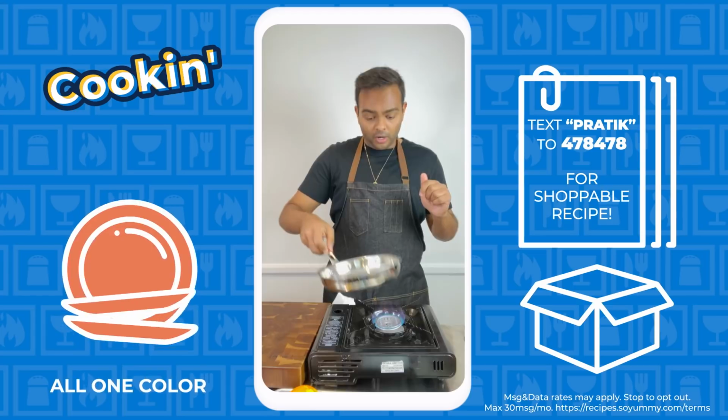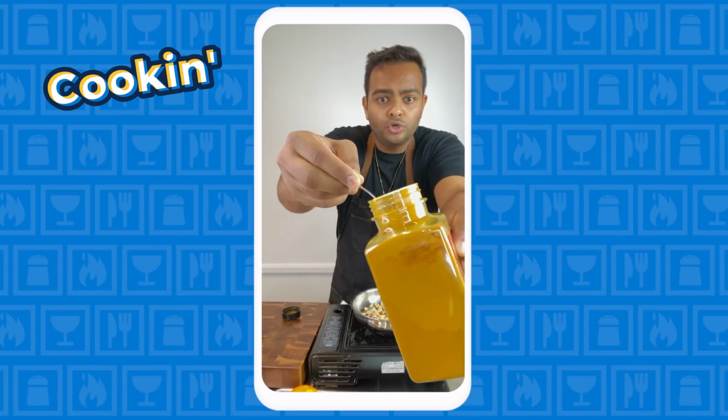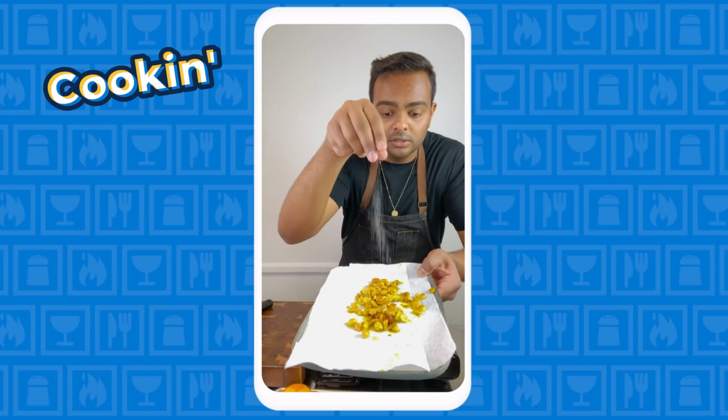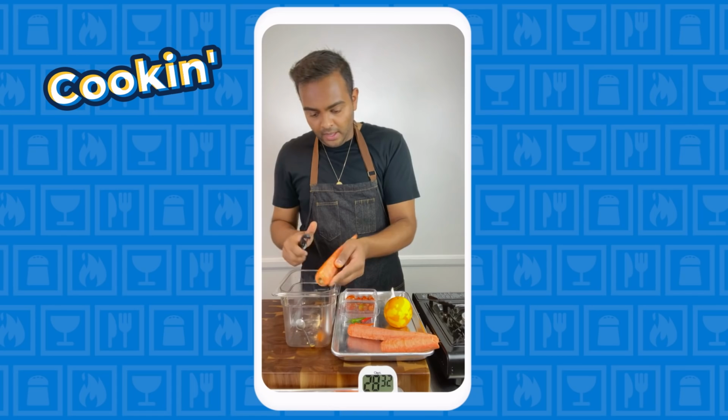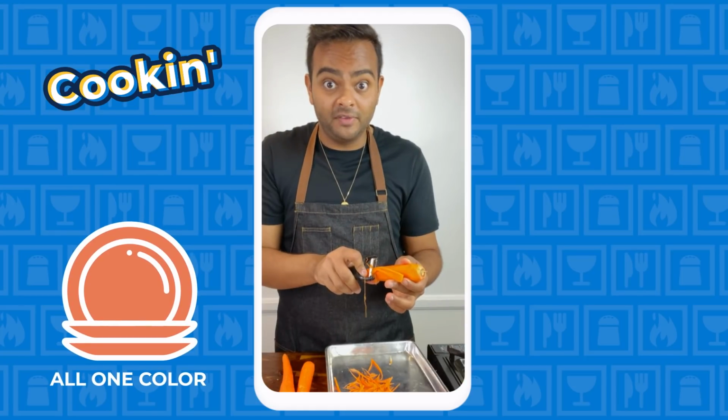Now we're gonna make our garnish. Uh-oh, you didn't see that. Fry some of the peanuts, turmeric powder. And while it's hot, you wanna hit it with some salt. Ooh, did you see that little salt bae action? So smooth. Yeah. Some of our carrots. I almost cut my finger.